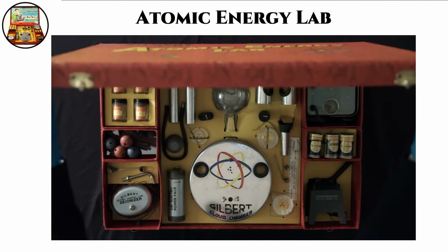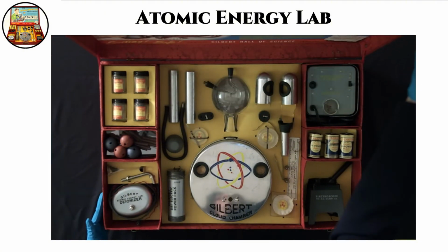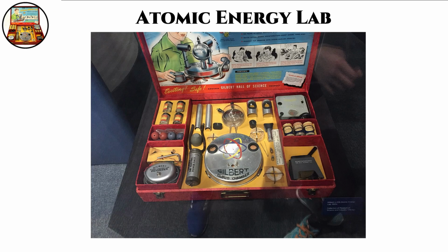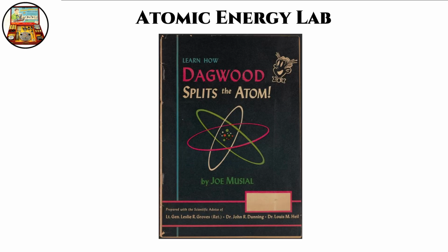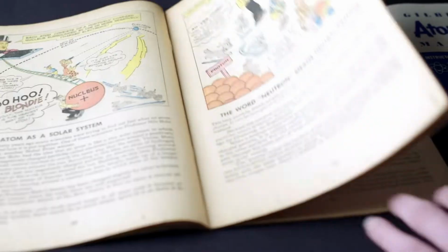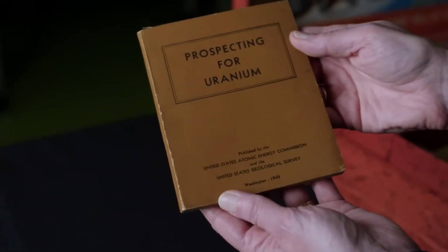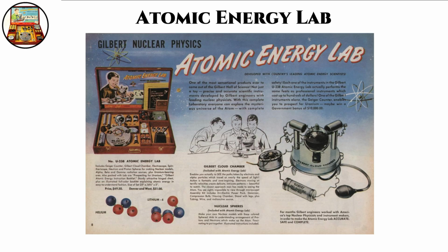The set used real radioactive material including a Geiger counter, a cloud chamber, an electroscope, and 4 samples of actual uranium ore. The set also included a comic book-style manual called Learn How Dagwood Splits the Atom, meant to make nuclear science feel fun and accessible. It was marketed as an educational tool during the peak of the atomic age. But there was a hidden problem.